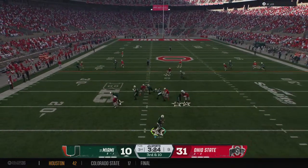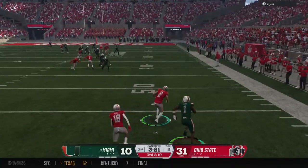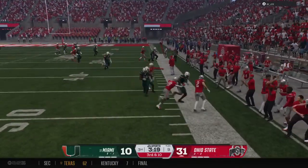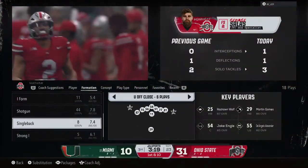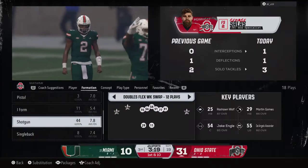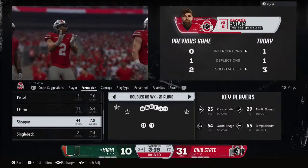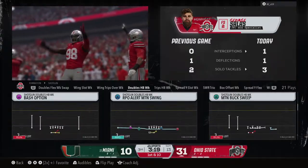On 3rd and long, trying to convert through the air. Interception, and things are going from bad to worse. And that's the advantage right there of having your dime personnel on the field. You've got an extra DB. You've got an extra guy out there who's really good at covering. So for quarterbacks, you've got to be so good and precise with these passes because they've got speed in the back end. They're able to come away with the pick.